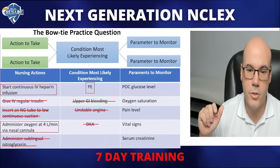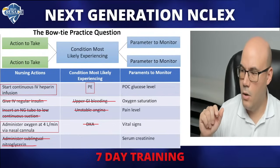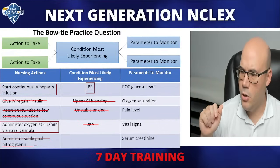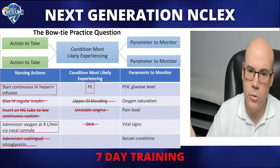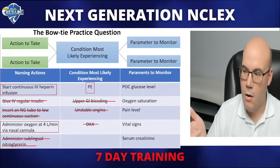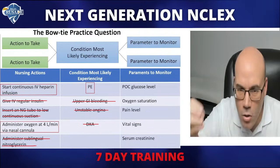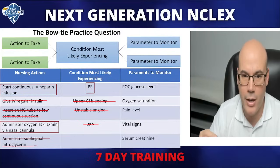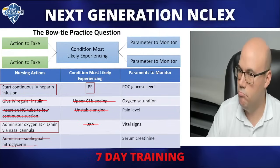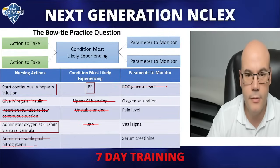Well, remember that the patient's blood glucose was a little bit high. So we had a 159 blood glucose level. Do I need to continue checking the patient's blood glucose? Yes. But is it the priority? Is it the most important parameter to monitor in PE receiving heparin and oxygen? No. So the first one I will eliminate.